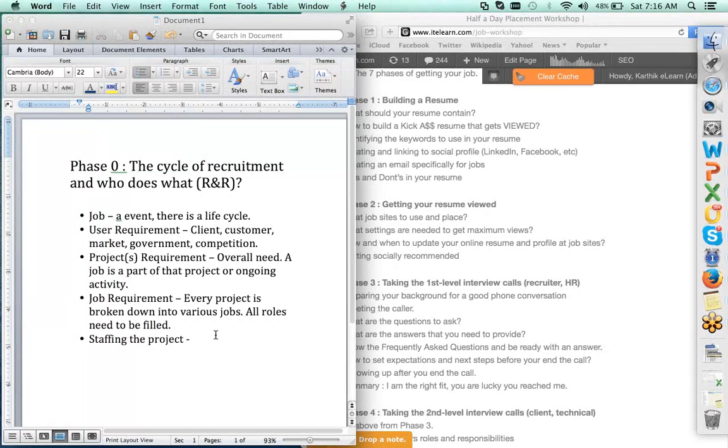Okay, yeah, that's fine. So we have to identify who is available, who is not available, or which roles are not available, and what are the alternates. All this happens during the staffing meeting. Now these things happen even before the project comes into our hands for execution.